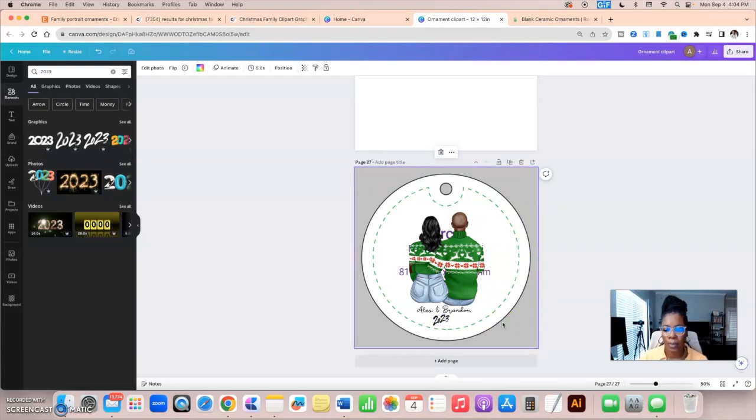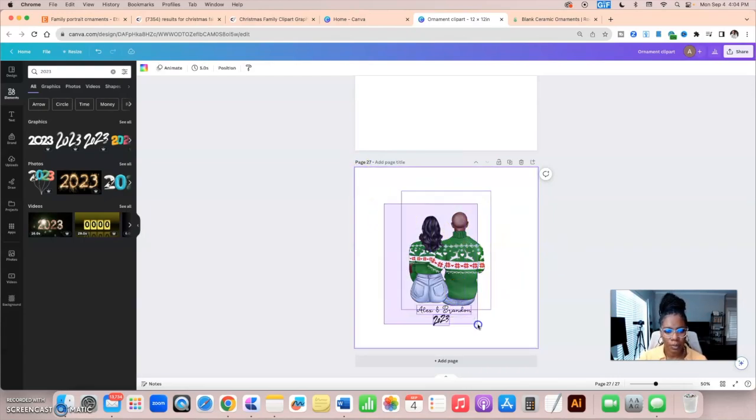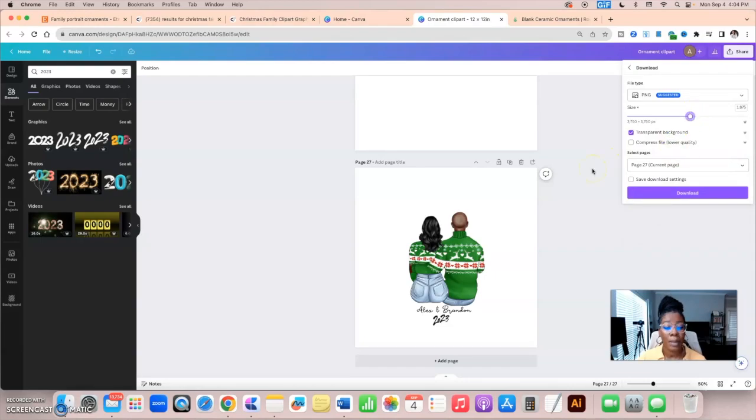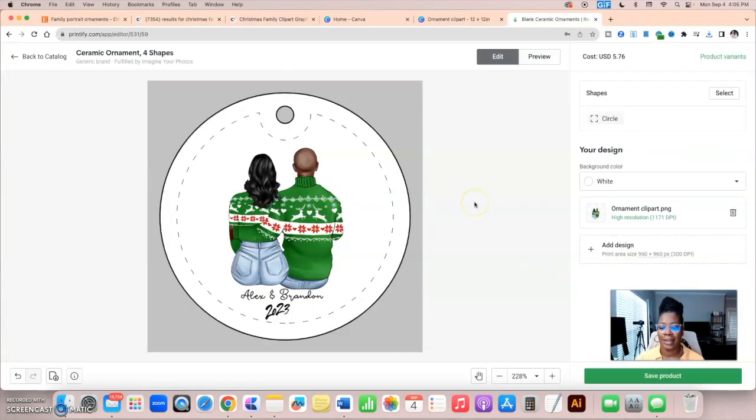That is all. Now, what I'm gonna do is pretty much just download this and get this to Printify really quickly. I'm going to save it under the transparent background, okay? This is with the Canva Pro feature, so if you want to use that, you can, but that's how I know that I won't have this white background when I upload it to Printify. So I'm just going to select transparent background, download that. Okay, so now here's the design I just made in Canva, and I put it in Printify.